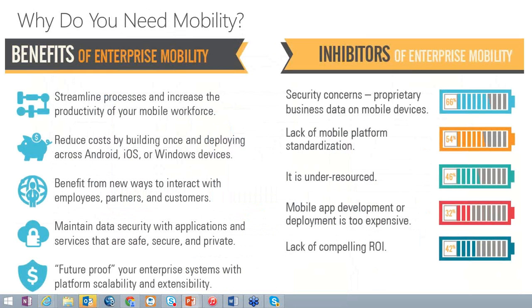Diving into the first and most important decision: why do we need mobility? Many times executives would come back from a conference and say, hey, we want to do this. The question is why? And why before what is critical. One example that we see often in professional services is providing status reports, and executives do need those reports real time, and they need access to them on their mobile devices. So that's one example.